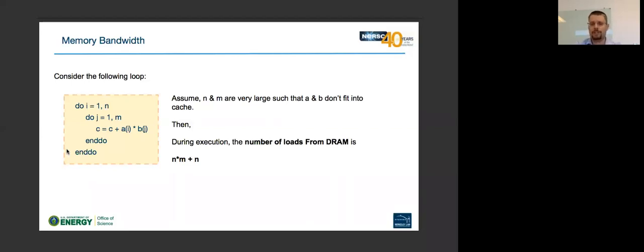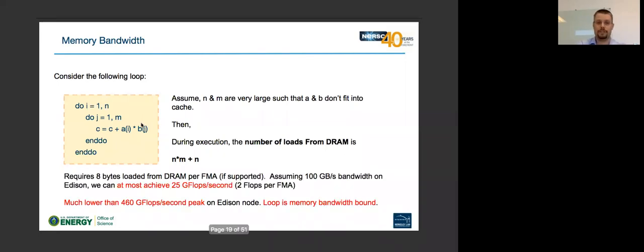Then what happens during the execution of this loop is that the number of loads, the amount of data that ultimately has to come in from DRAM, is N times M plus M. So basically for every iteration of the outer loop N, we have to essentially stream the entire array B in from DRAM, from memory, over and over again. So that's where you get this N times M factor.